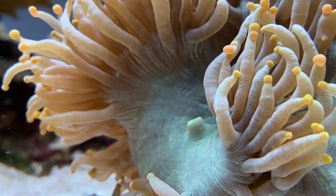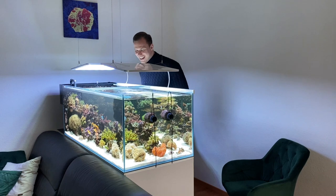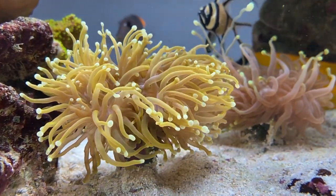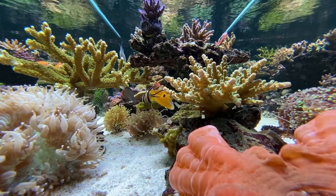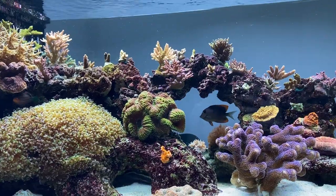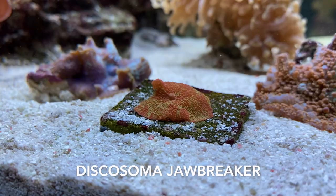Fiene and Rene tell me that if you only have one aquarium and sell individual frags here, that's only a worthwhile business if those corals fetch high prices at the markets. So in their opinion, it doesn't make any sense to sell a few small frags of corals that are not worth much. So they concentrate on the cream de la cream. Like for example this jawbreaker.